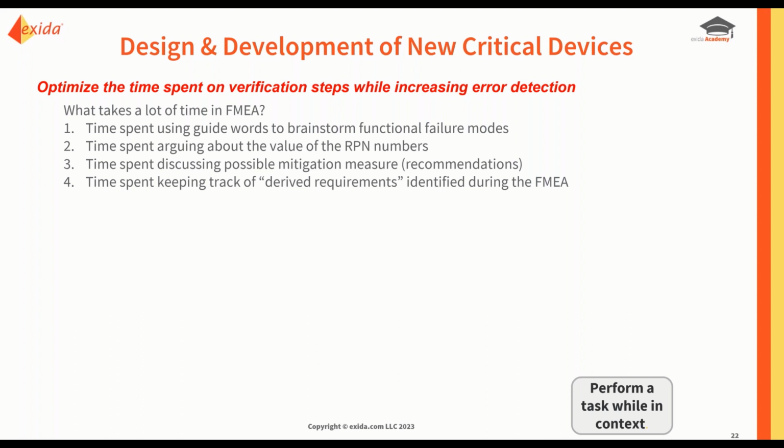A lot of time is spent discussing possible mitigation measures or recommendations to be put into the FMEA. And it does make sense to create mitigation or recommendations while you're in the context of the design. There's a lot of time spent also keeping track of derived requirements. In other words, I've got a recommendation that represents something that really must be implemented if this product is going to succeed, but it wasn't in the requirements. Well, we have to add it to the requirements. So we call that a derived requirement.